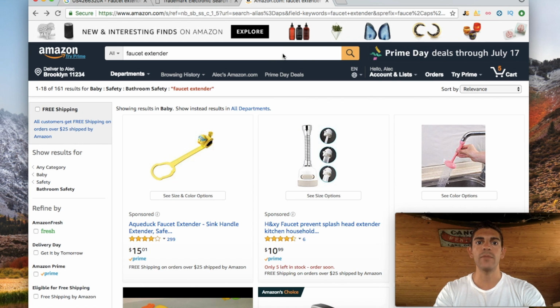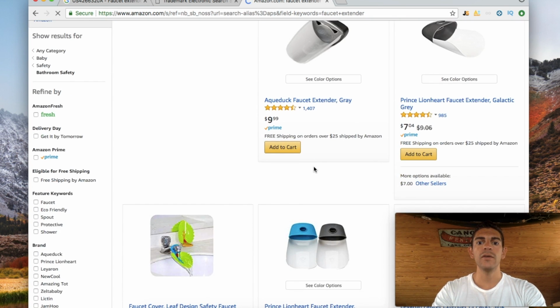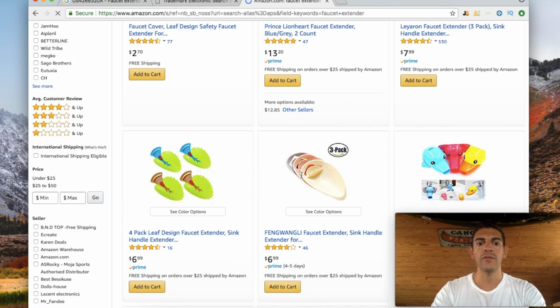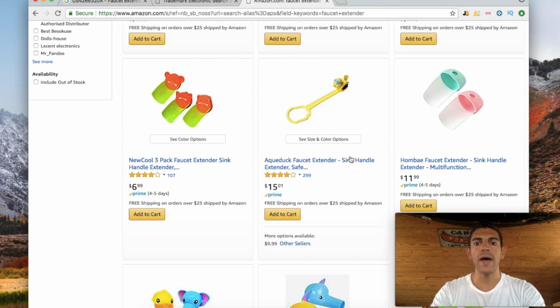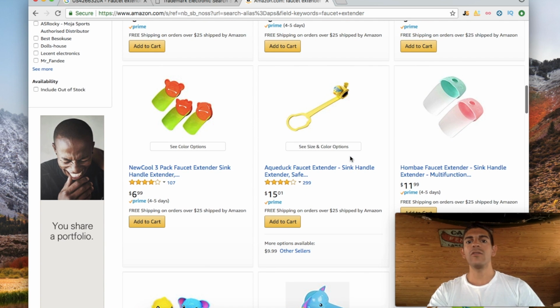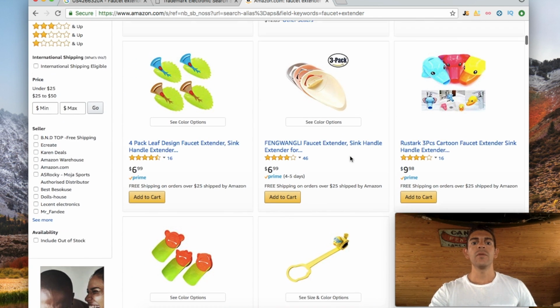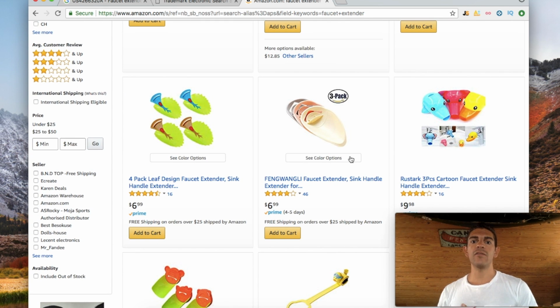You go on Amazon and type this in, and you pull up this page, and you could actually see what the faucet extender is. Now, this is the patented product that I just showed you guys on Google Patents that has a patent. So another way to get around this is by creating a different variation of the product. So you could see a lot of other people maybe coming up with different designs of it, and that is one way to get around the patents.